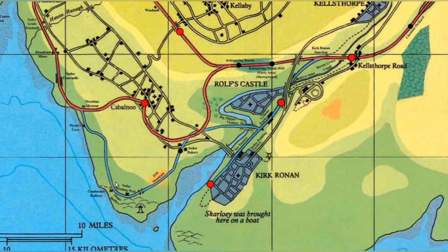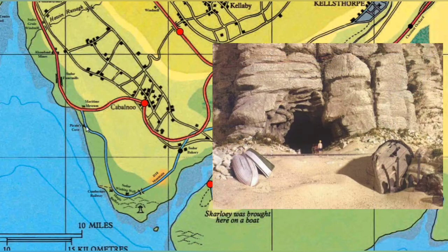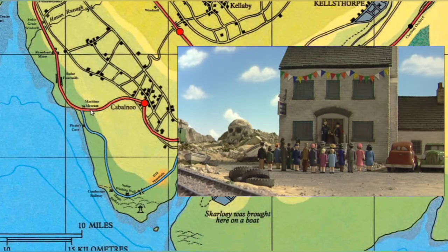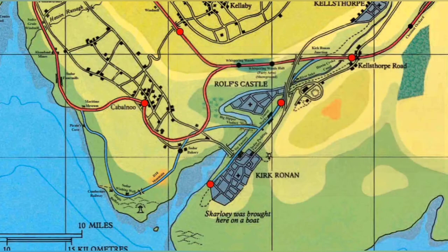But that's that tangent kind of over, and we then move up to the Pirates' Cove, seen in, I believe, Thomas and the Treasure in Series 10, and we then join onto the loop line with the Maritime Museum, which is spelt wrong, I think. Does that say Maritime Museum? Spelt wrong. That's at Cabalnou, and that is the Kirk Ronan branch.